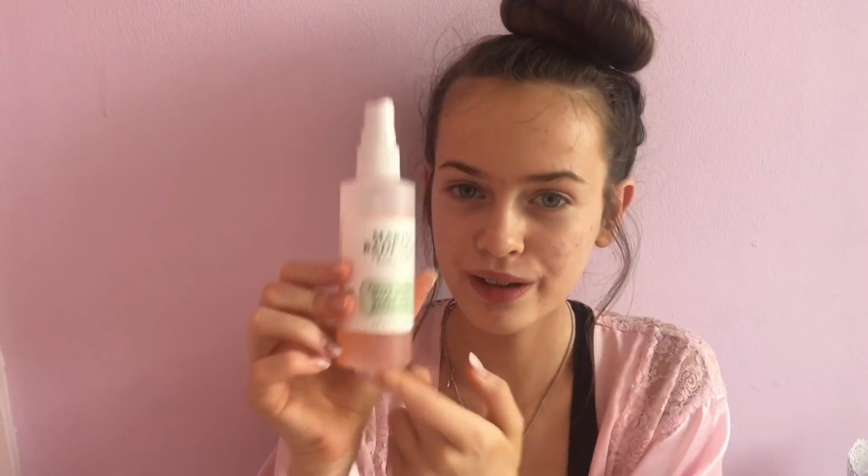The only thing is it runs out very quickly if you like using it. Oh god, it's so good. I love it so much. It's so nice. Yeah, I definitely recommend that. You can get the bigger bottle for like £11, but yeah, I drench my face in this, and then because I want it to dry quickly, I go in front of my fan.